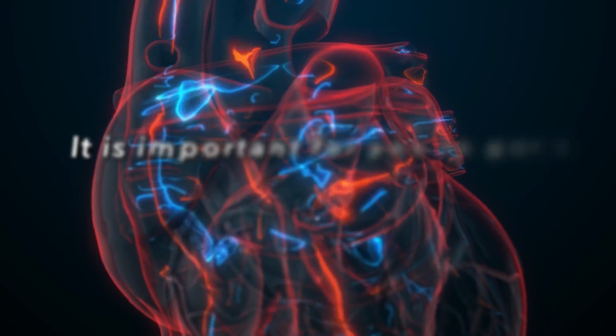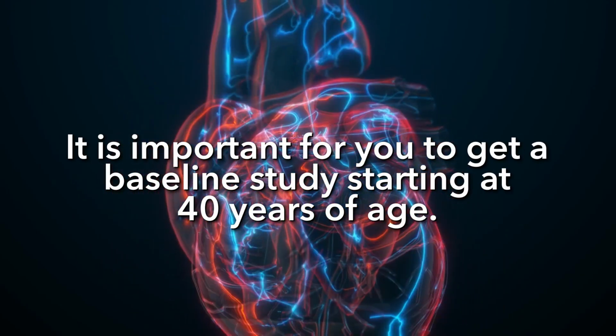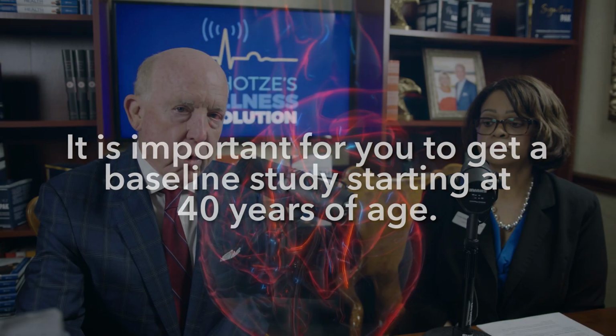And that can lead to coronary artery disease, and it can lead to strokes. It can lead to kidney disorders, a host of health problems. And that's why we think it's very important for you to get a baseline study, starting at about 40 years of age. Get a baseline study, see what your coronary arteries look like. If you've got hardening of the arteries, you need to prevent further deterioration of your arteries, further inflammation, and you've got to go on a good, healthy eating program.